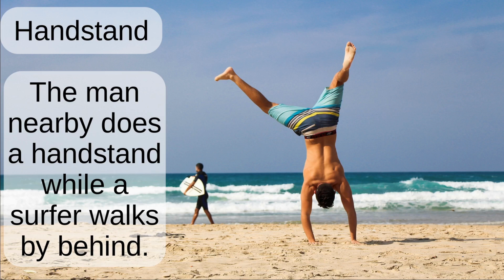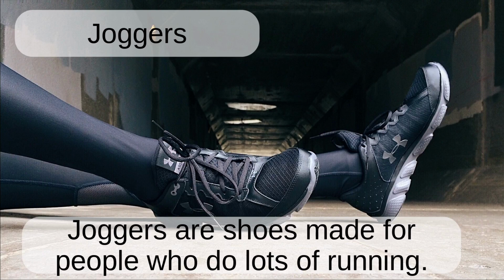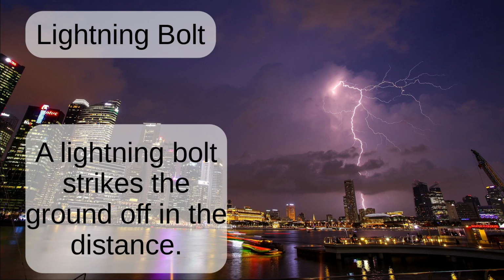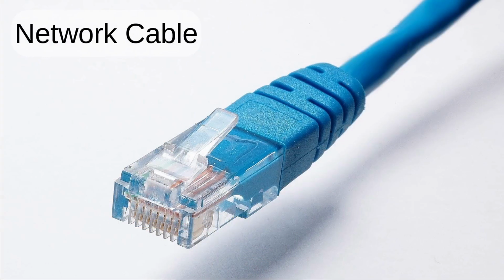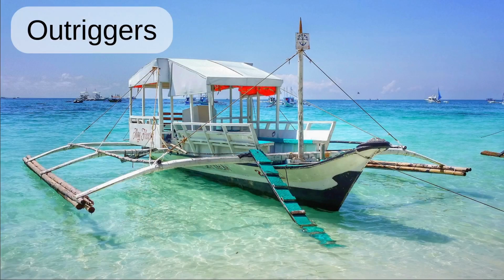Handstand. The man nearby does a handstand while a surfer walks by behind. Joggers. Joggers are shoes made for people who do lots of running. Lightning bolt. A lightning bolt strikes the ground off in the distance. Network cable. Network cables connect computers so they can communicate with each other.